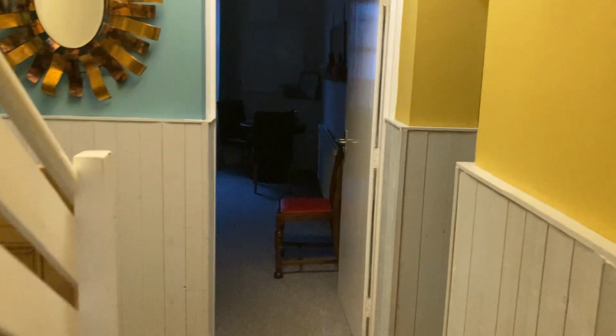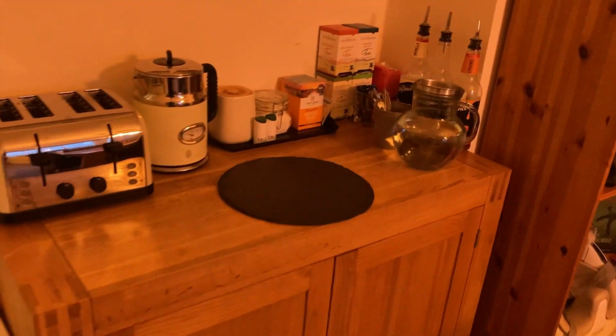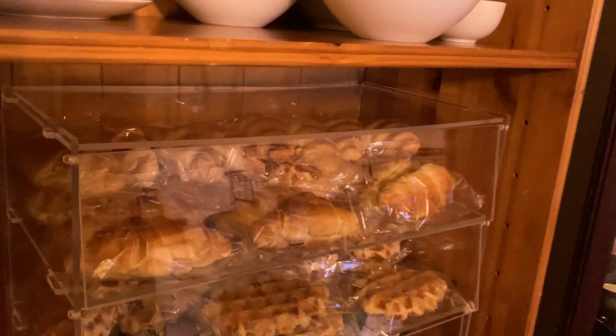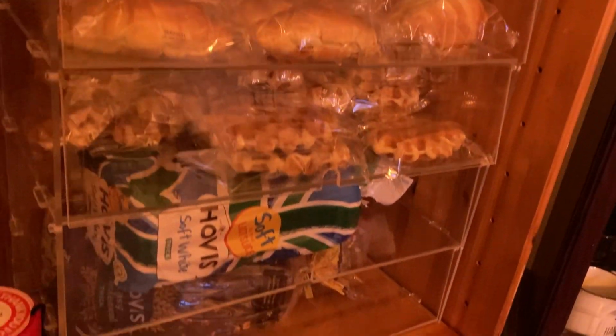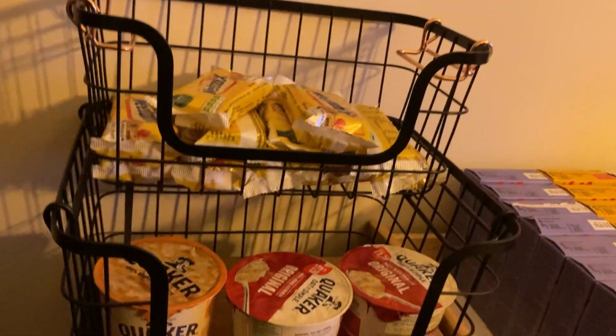Well, as you walk in, you've got the little kitchen area here where they make you breakfast in the morning. You do have to pay extra for breakfast, but I've ordered a full English. And then in here, the woman has said we can help ourselves to whatever we want. If we get any midnight munchies or snacks, we've got a bit of everything. So all your tea and coffee facilities. Got some croissants, waffles, bread there. We've got all your sauces, cutlery, glasses and plates. And then you've got your little Weetabix, oat milk.